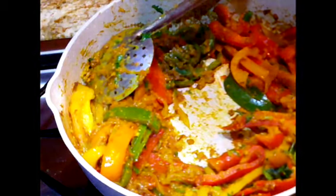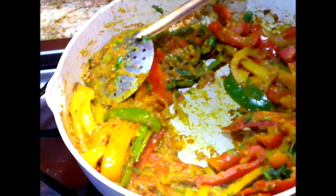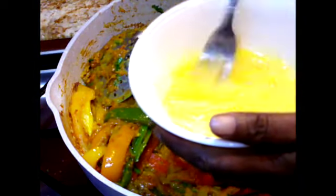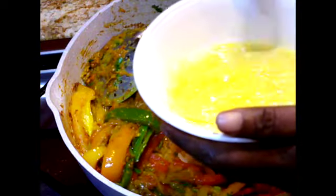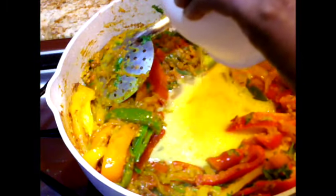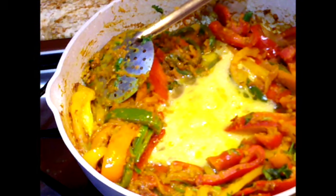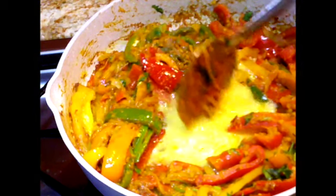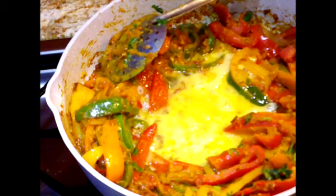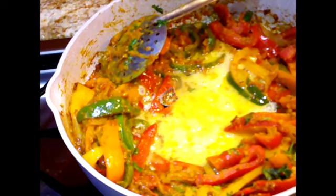So if you want to get some little extra protein, add a little oil and wait for it to get a little heated up. And then comes the surprise, two eggs beaten up. And I'm just going to drop it in the middle here. I'm going to scramble the egg and then give it a good mix. So don't mix the capsicum yet. Wait for the egg to become three-quarters scrambled.